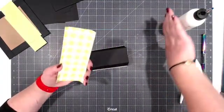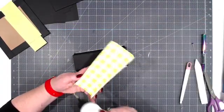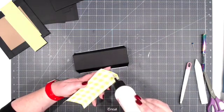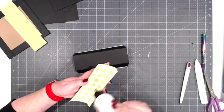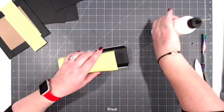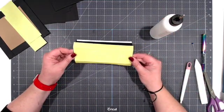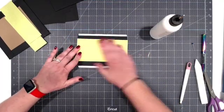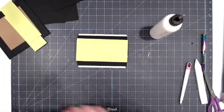So what we're going to do is I am going to glue this. And if you wanted to ink it first, you can. I probably should have, but I'm using black cardstock, so it'll be fine. I can ink it after the fact, and it's not going to matter. Okay, this is going to go edge to edge, top and bottom, okay?